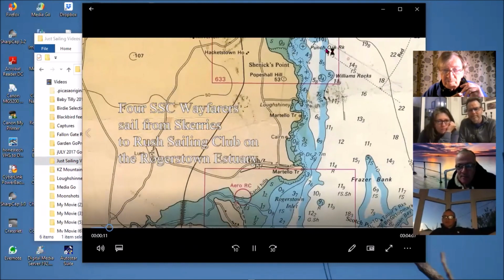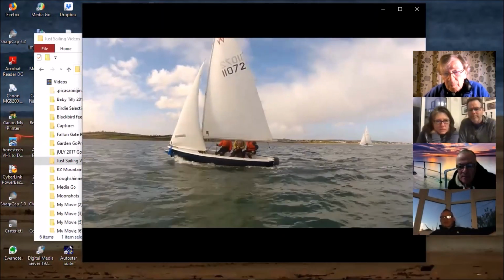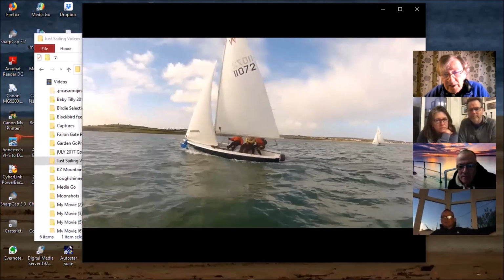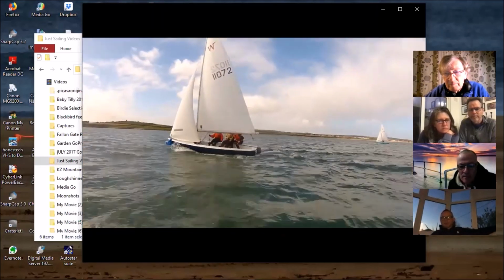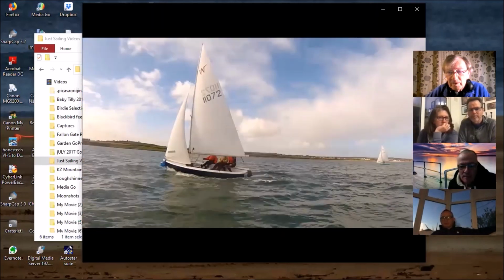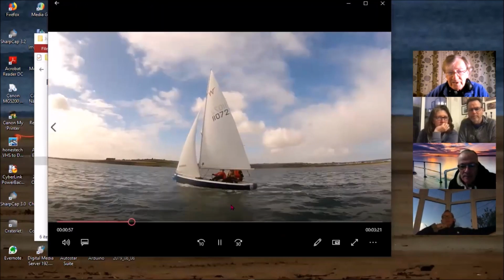There's no commentary, just background music. That boat you see there is owned by us and it's available for people to sail. This is Niall and Natalia sailing it. Oh, they're sailing my boat actually. Yeah, the blue one, that's my boat now. The one in the background that we're all leaving behind is Kieran Brannigan's boat. They had to get married after that.